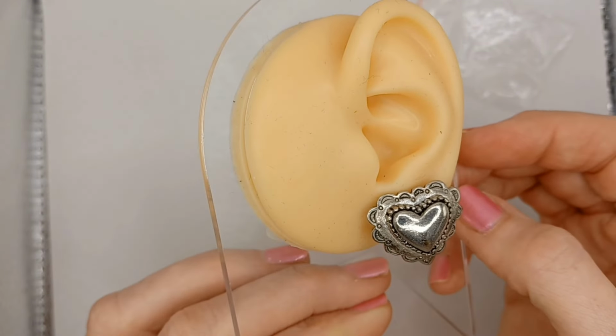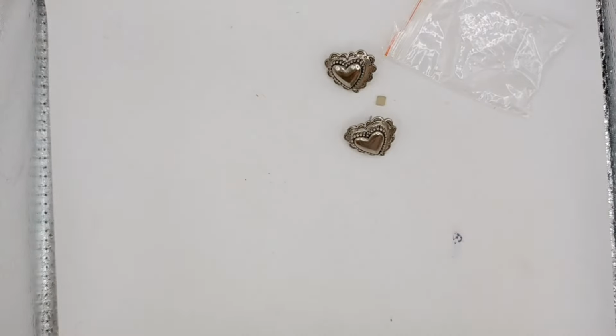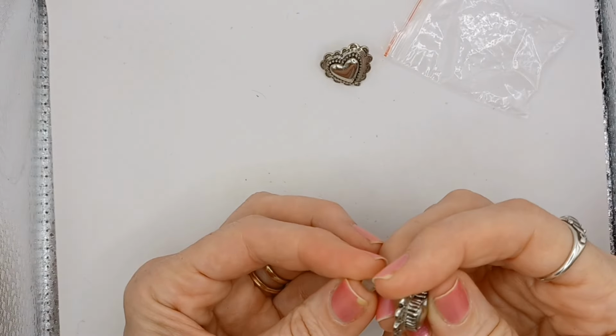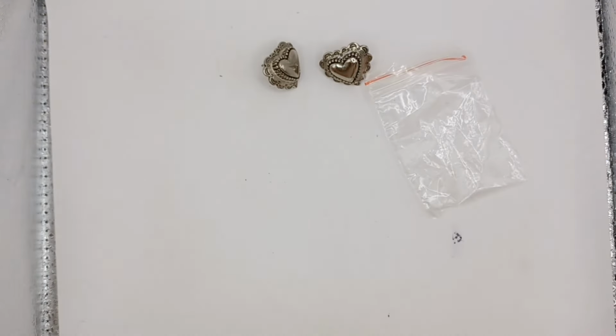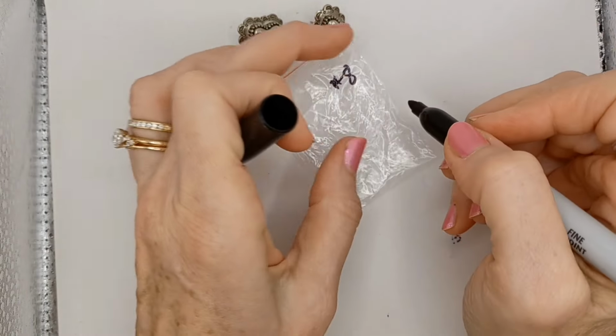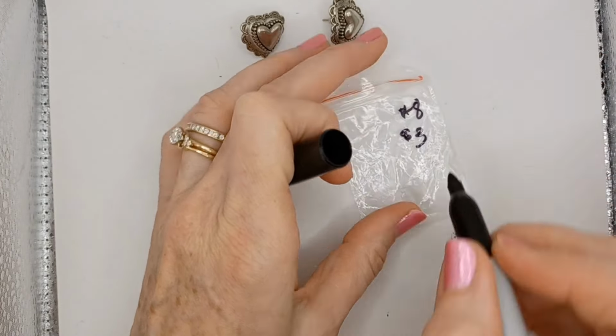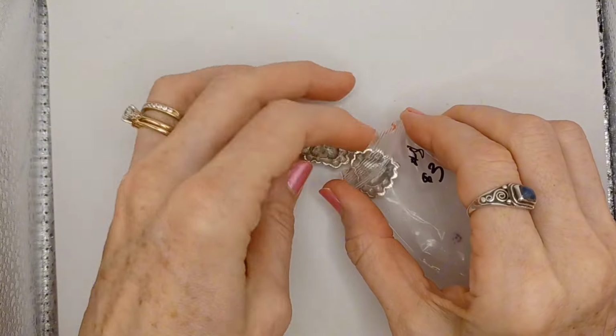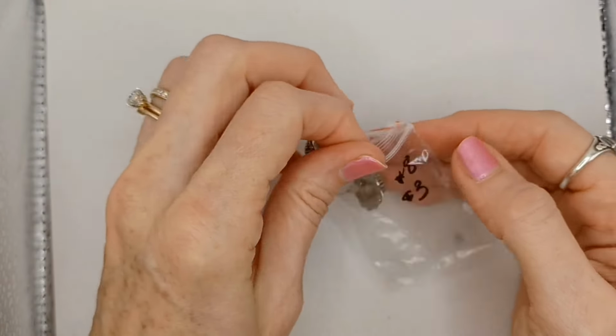But this is how that would look on. Cute. So these are number 8. And these will also be $3. Those are adorable.